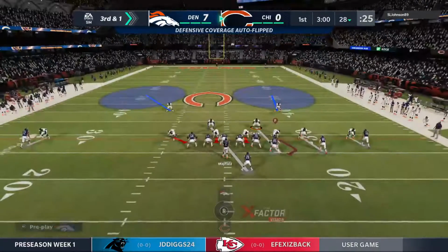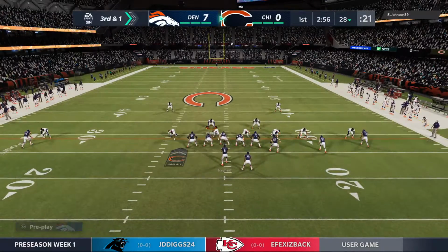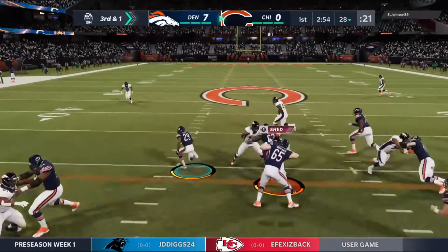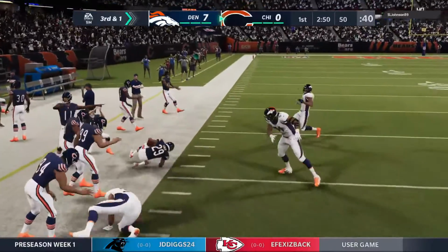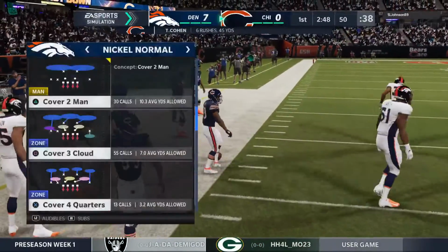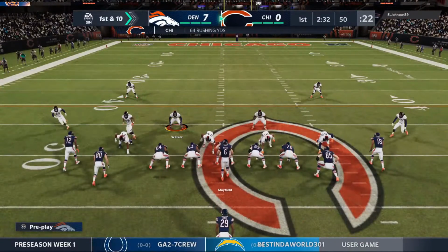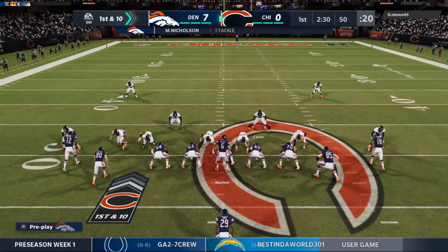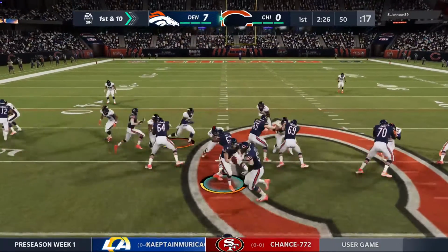A nickel set defensively for the Broncos here on third down. Out of the gun, running with Cohen. Space to maneuver at the 40. And finally brought down right at the midfield stripe. Well, they were in search of a short gain on third down, and they wind up nabbing over 20 yards. 1st and 10 at the 50-yard line.